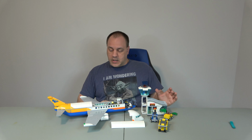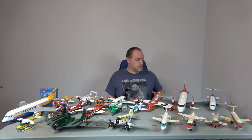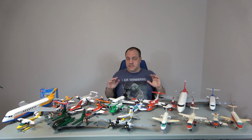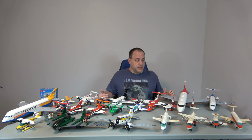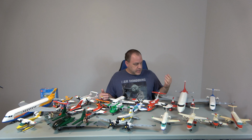So now that we've talked about this one airplane, let's jump over and let's talk about all the different airplanes that Lego's come out with over the years. So what we have here is a collection of 20 different airplanes that Lego has come out with over the years. Now, this is not a full representation of everything that Lego's built as far as airplanes have gone. I just don't have them all, but I do have quite a few. So I'm going to go over each one, give you a little bit of history on it, and compare them.